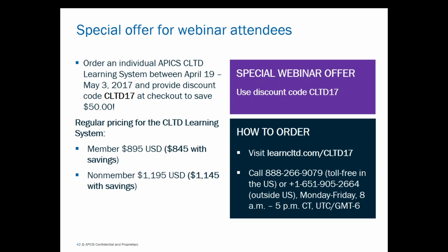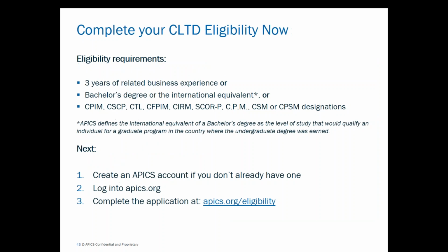Lisa, can you remind our candidates about the eligibility requirements and let them know where they can apply? I'd be glad to, Bob. We recommend that you apply now for eligibility. Again, it's free, never expires, and allows you to easily begin the first step in your journey to becoming CLTD certified. You must meet one of the criteria listed on this slide. Check the chat box now. We just sent all attendees the eligibility link. Just copy and paste it into your browser, log on to the APICS website, and complete the application process, which shouldn't take more than a minute to finish. It is really that simple. You'll receive notification of your eligibility status almost immediately after your submission, unless you are flagged for audit. And if you do this now, you may just become CLTD eligible by the time the webinar ends.